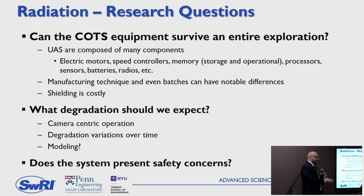So I cannot talk about all the pieces to this because it was an enormous program, and we just don't have time to do that. So I picked out a couple of small pieces that I thought would be interesting. One is the radiation because it's kind of unique to this problem. And for us, we needed to use commercial off-the-shelf products. We weren't going to be designing everything from the ground up. We just didn't have time, and it's obviously very expensive to do that. So we really needed to use commercial off-the-shelf equipment.